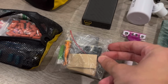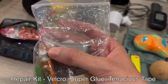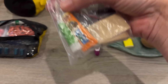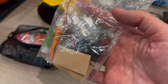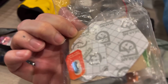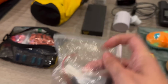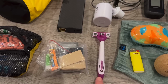Next to that is my repair kit. So a lot of random things in here. A little mini zip tie. There is Gorilla Glue, super glue, some tenacious tape, gear aid stuff. I don't even know what's all in here. Oh, extra Velcro for my gaiters. Just a handful of things. A razor.